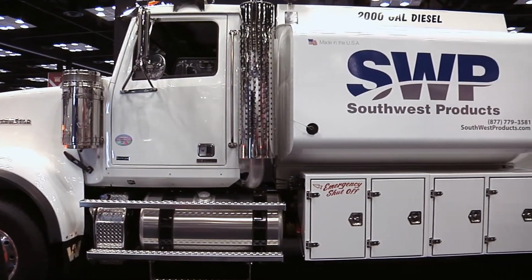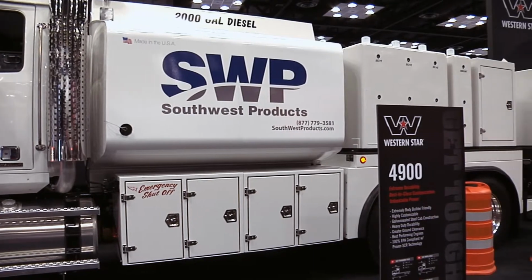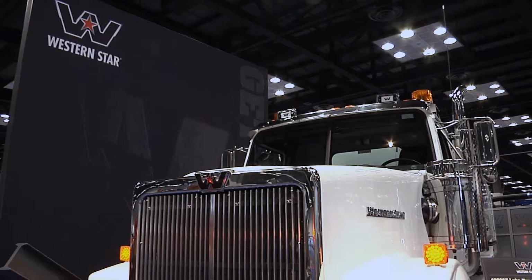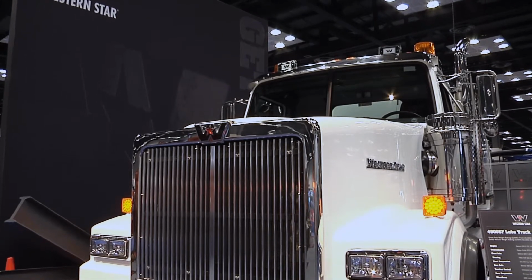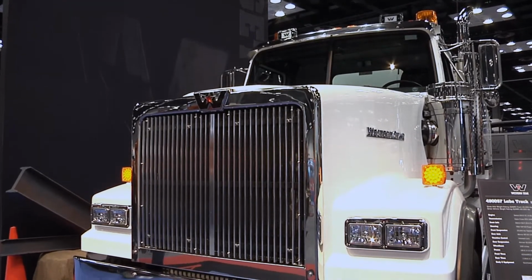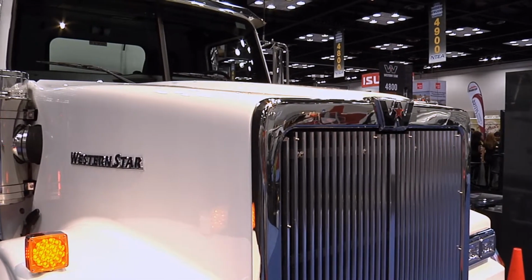You have a lot of different configurations available for this truck. That's correct. The 4900, like I said before, is a 123 BBC. And it's offered with DD13 and DD15 engines. And it's available in a forward and setback axle configuration. And it's also available in a single and tandem steer axle.